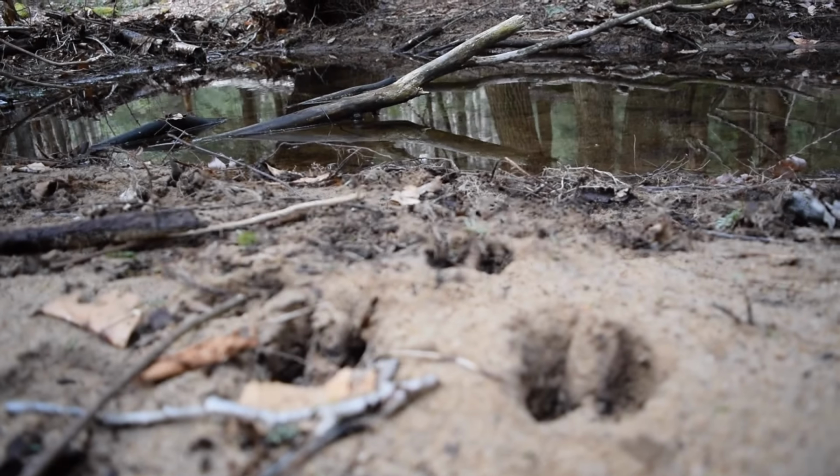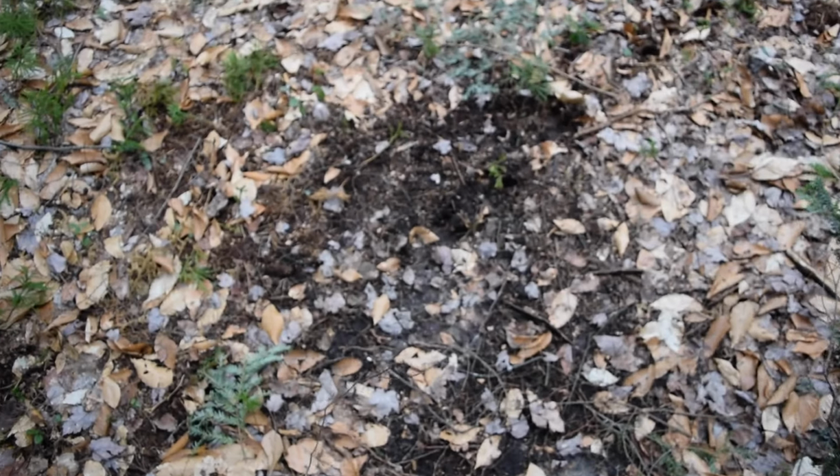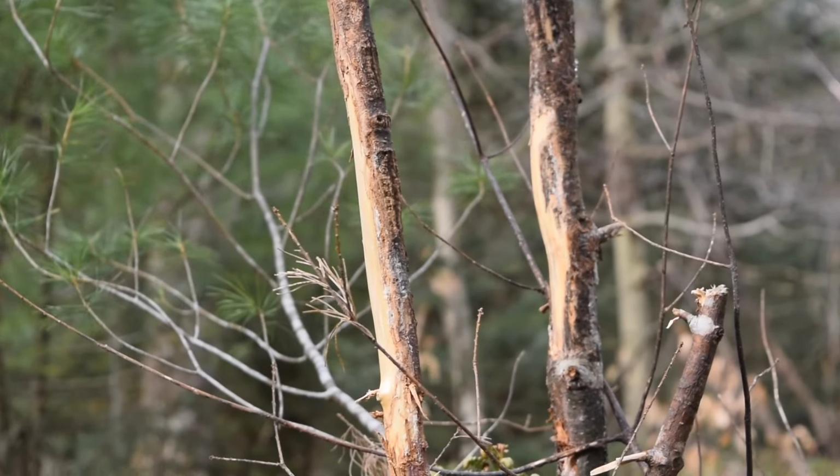We found a secret deer spot. There were lots of tracks, lots of piles of poo, lots of scrapes, rubs. And I marked my spot on my phone, which somehow, even though I don't have service, allowed me to mark my longitude and latitude, so we'll be able to find it again.